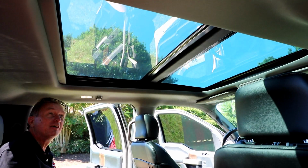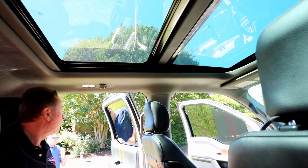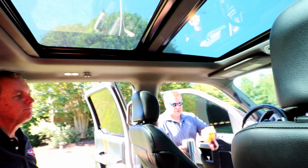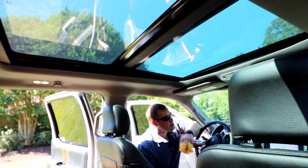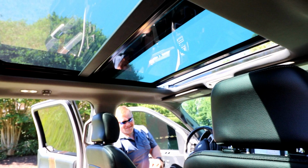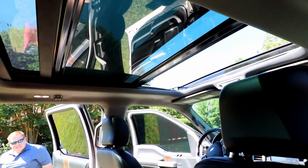Okay, and since we're talking about you guys in the back again, y'all have access to the outstanding panoramic roof and sunroof up here. The front people get the sunroof, but the back people certainly get all the sun also. Wow. Isn't that crazy? That is crazy. It's like you're sitting outside on the veranda.